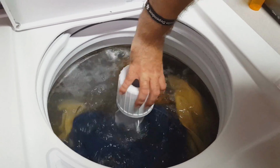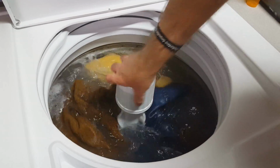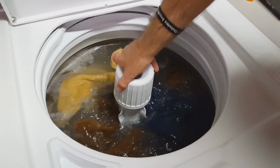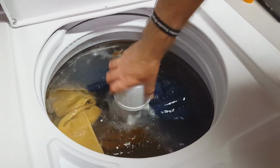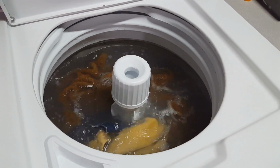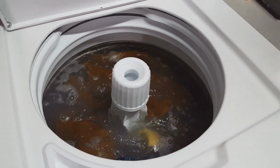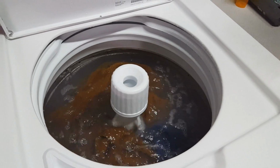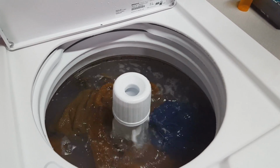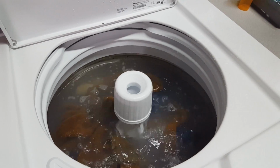This has a 270-degree rotation on the agitator. That is literally the ends of the motion range of my wrist. I can't turn my wrist any further than that. But you see, it doesn't have to go like a million miles per hour. It just goes nice and slow. And also, I totally forgot the tub's indexed in this thing. At least that's what they call it.